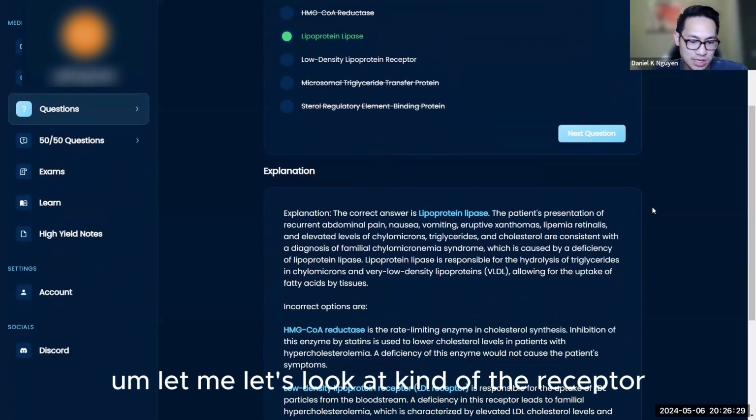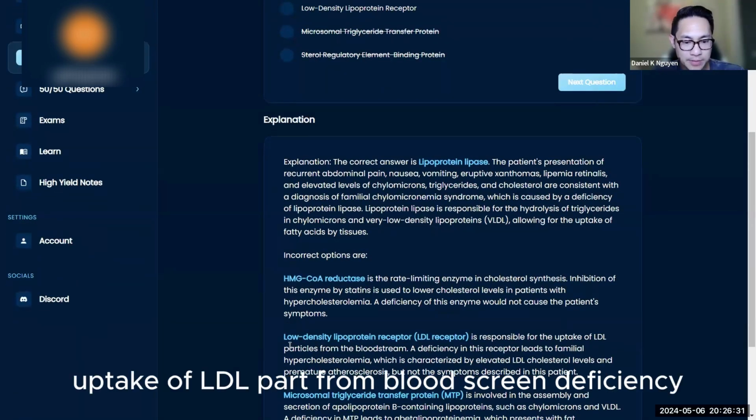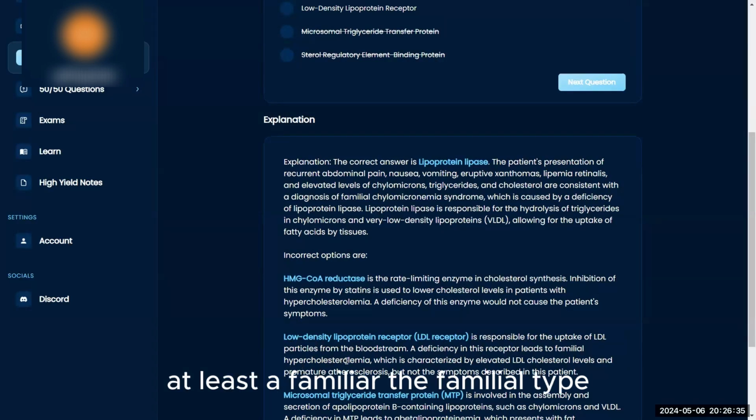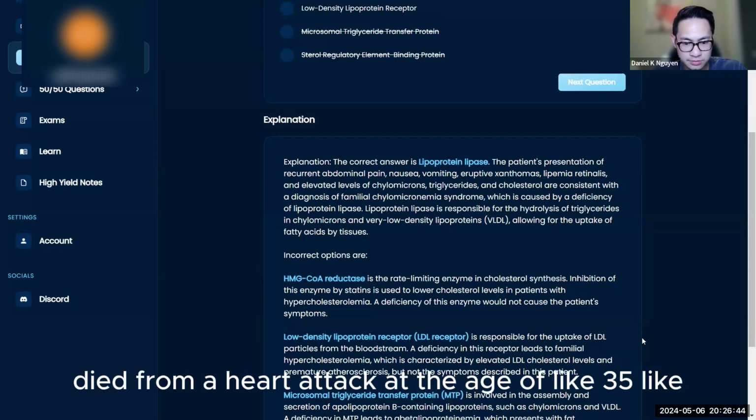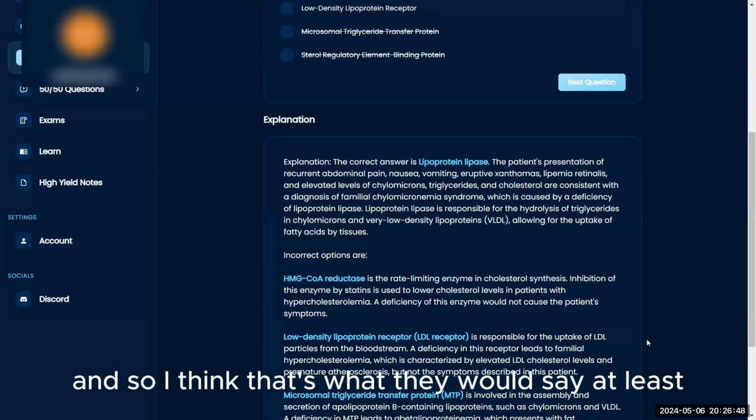Let's look at the receptor because I honestly can't remember. Uptake of LDL parts from bloodstream, deficiency of the receptor leads to familial hypercholesterolemia. That's the familial type, and so they would say in the vignette that their father or someone in the family died from a heart attack at the age of like 35. That's what they would say at least.